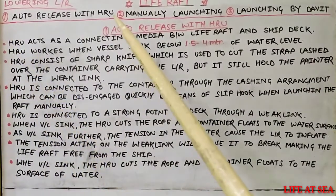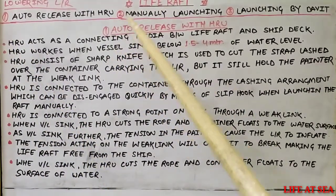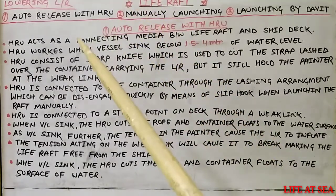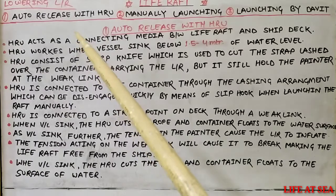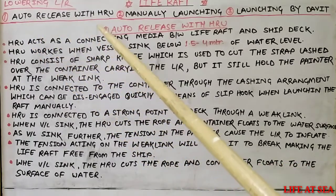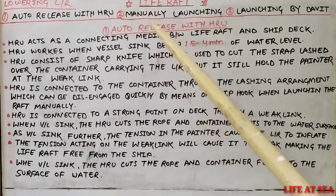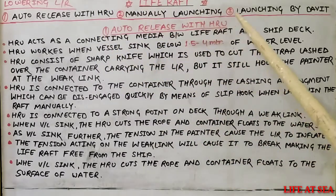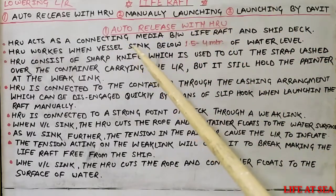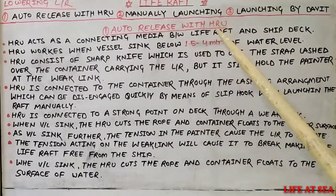Now we will discuss launching of life raft and methods of launching the life raft. There are three methods of launching the life raft. Number one, auto release with HRU. Second is manual launching, and third is launching by davit. First we will discuss auto release with HRU.